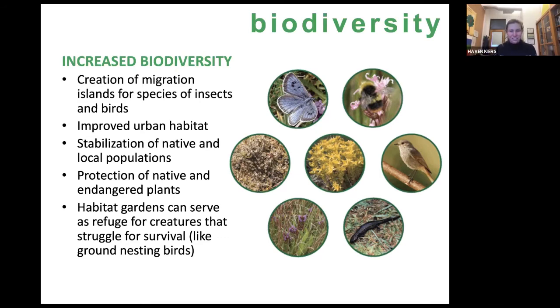But just as a reminder, it doesn't have to be in parks or in these large, vast areas. Even just starting in our own yards and doing this matrix across yards, across neighborhoods, is going to do a lot of things. So, protecting native and endangered species and using these habitat gardens for creatures that are having a tough time, like ground nesting birds. Where do they go? How do they survive when the lawnmower is out to get them?